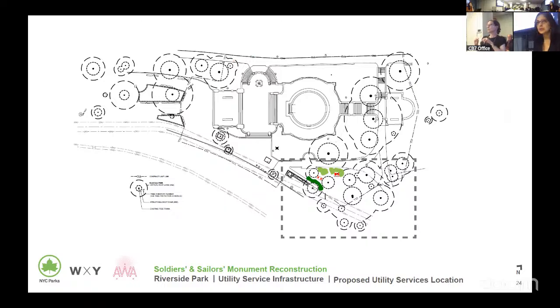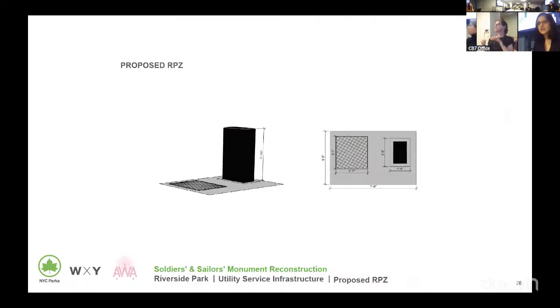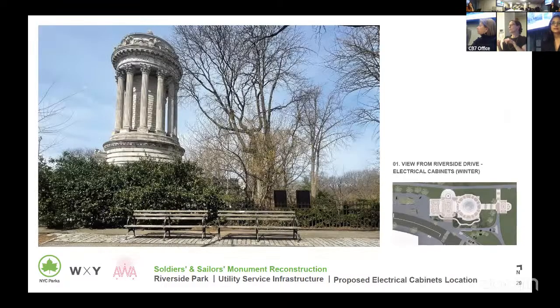Sure. And on your question about what it is, it's a backflow prevention device. When we tap into the city system, we have to have this. DEP requires us to install the system to stop it from backing into the city system. It's a requirement. You should call it RPZ. Yes.